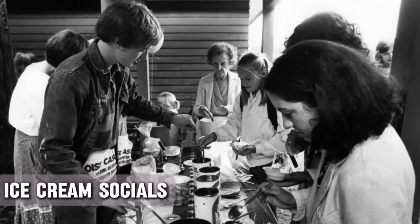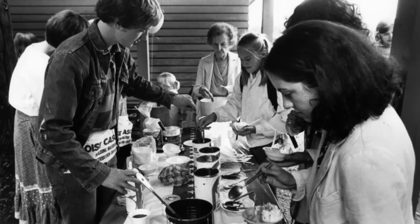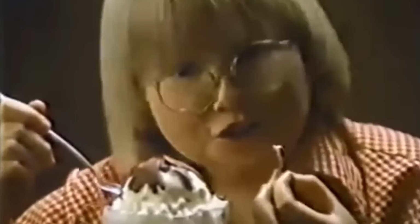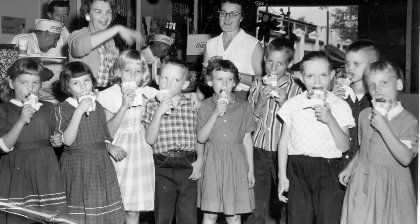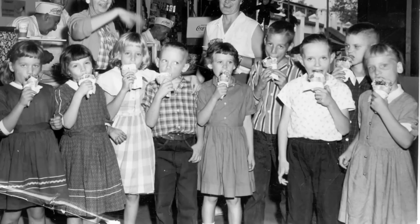Ice cream socials are community events where people gather to enjoy homemade ice cream, often organized by churches, schools, or neighborhood groups. These socials were particularly popular in the United States during the early to mid-20th century. The peak era of ice cream socials was in the 1950s, when they served as a popular summer activity that brought communities together. These events often included games, music, and other festivities, enhancing the communal experience.